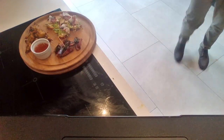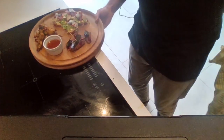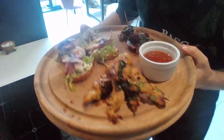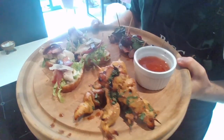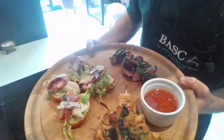And that has not taken a long time. I know I did a bit of prep ahead of time, but about 20 minutes that was, and it wouldn't have been hard to upscale it either if you were doing a few more. But we've got here our lovely pheasant skewers, Thai style pheasant skewers. You can see the turmeric does make a difference in the colour, that nice yellow vibrant colour. Done a bit of sweet chilli sauce to dip that in.